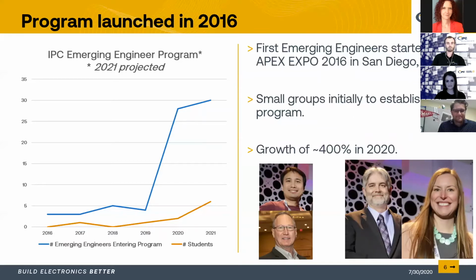John Mitchell challenged us to have 30 new emerging engineers in the class that started in 2020. And we made it. We had 2 that dropped out due to other commitments, but we increased by about 400% in 2020. We met in January at Apex. So 2021, we're not dropping that challenge, we're moving on. But in 2021, we would like to include more students and give more students an opportunity to join the program.